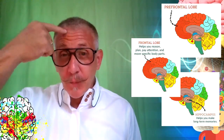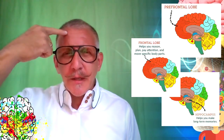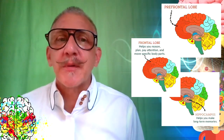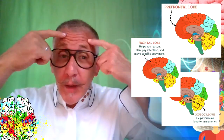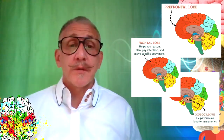And then there's the front part of our brain. So you know when people are saying they're thinking and they point to their head like this? Well, there's a reason for it, because that's where all our thinking happens, in the frontal lobe. That's where we learn to plan. That's how we pay attention. That's how we get to move our specific body parts. And most importantly, it's the prefrontal lobe, the most important part of the frontal lobe. That is the key component for learning.